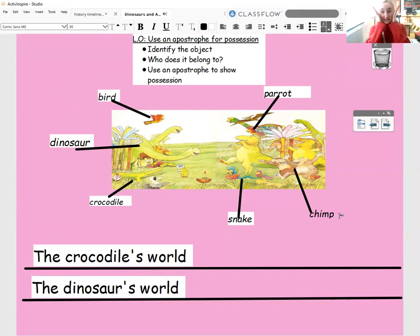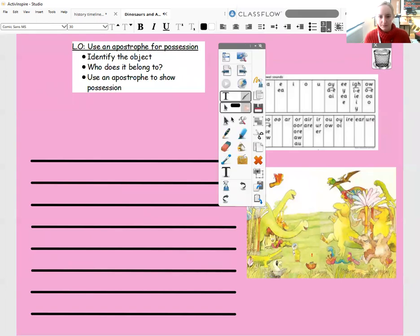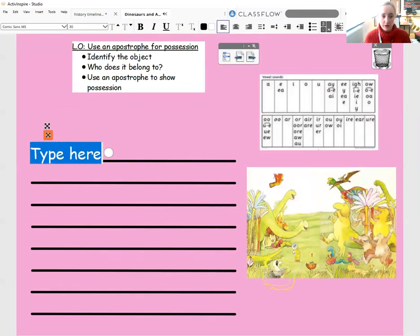Right, stick that in your head, because now I'm going to show you your little task. So I want you to have a go at writing about who owns the different parts of the planet Earth. And I want you to use an apostrophe to show that possession, okay? So for example, I'm going to start by describing this little guy down here, the dodo. Okay, so I'm going to start by saying what on earth belongs to the dodo.